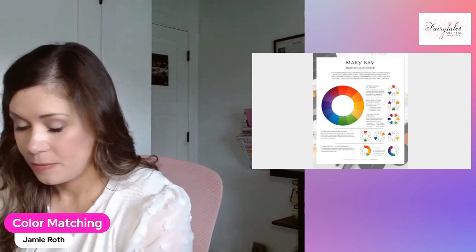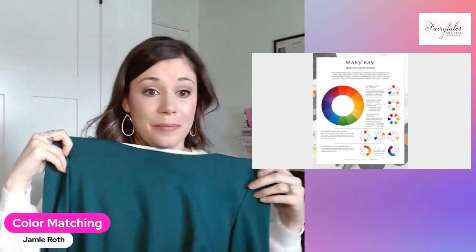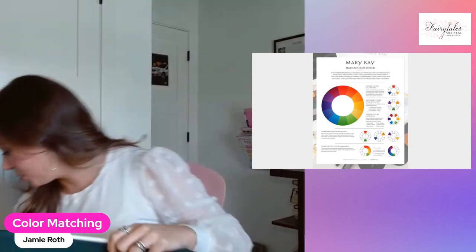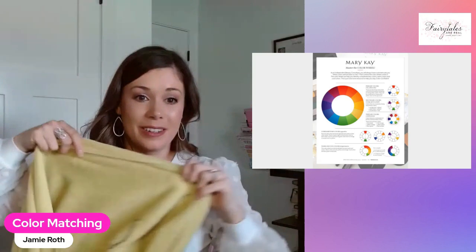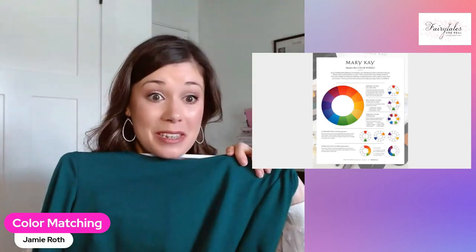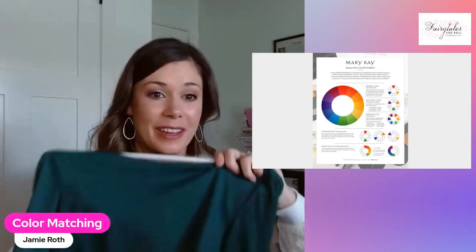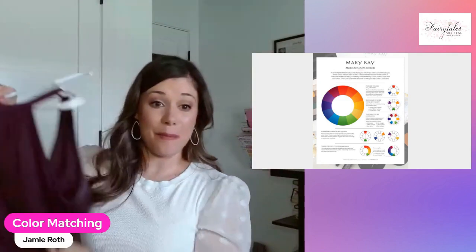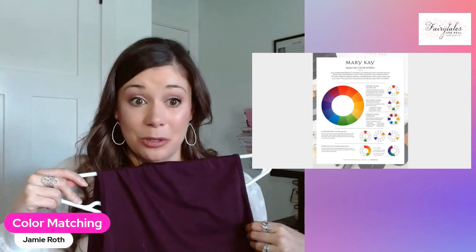Here is another one that is more of a blue-green. Okay, so again, really pretty color. Compared to this, what looks better? You let me know. This blue-green or yellow. This was definitely, to me, more standout than the yellow is. Okay, like that is a big difference. And then I have plum. Plum also looks really good with yellow undertones.